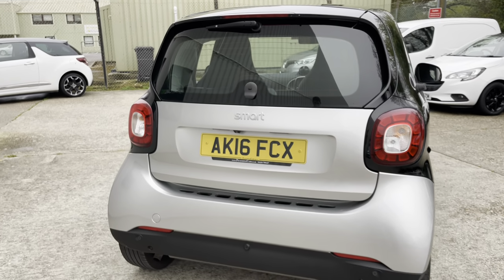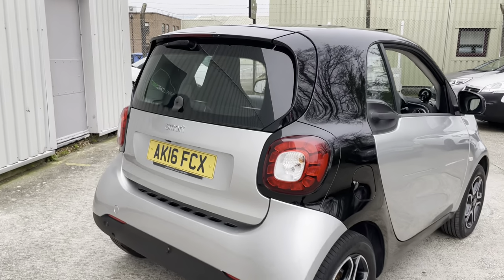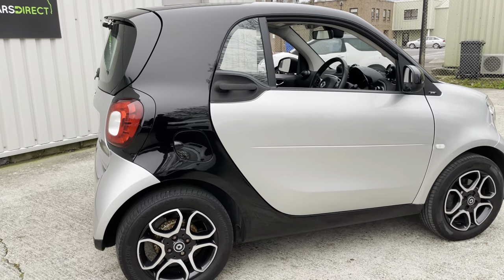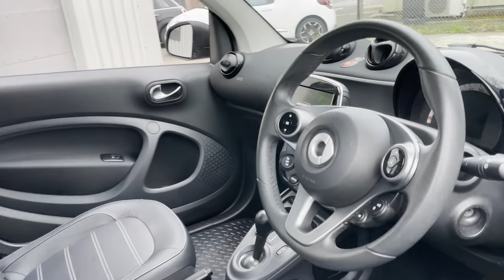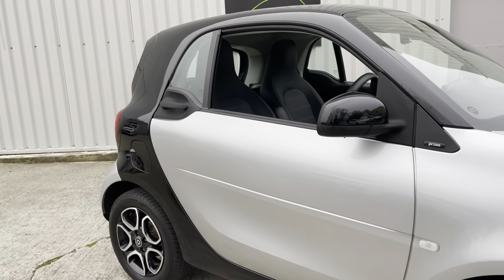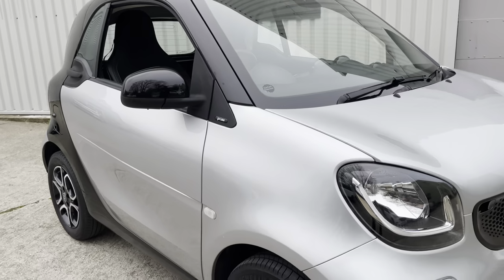This is the Prime Premium Plus. What that essentially means is it's got absolutely loads of specifications. So great spec, coupe, petrol, Twinamic, so auto. Really does have the pick of the options in terms of gearboxes and engines. 0.9 litre turbo automatic. So that is the one to have. Trust me, just 28,168 miles from new. So extremely low mileage.